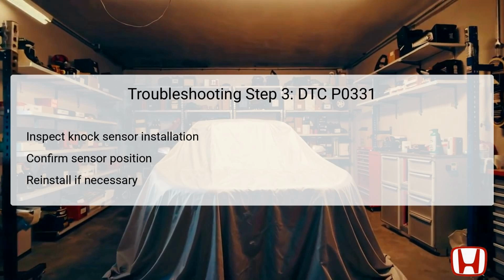In the final troubleshooting step, you will check the installation of knock sensor 2 on bank 2. It is imperative to ascertain that the sensor is correctly installed, as any discrepancies here could lead to erroneous signals being sent to the PCM. If the installation is confirmed to be correct, the next logical step is to replace knock sensor 2. Conversely, if it is not installed correctly, realigning and reinstalling the sensor properly is required. This step is crucial, as proper installation ensures that the sensor can accurately monitor engine vibrations, preventing future errors and ensuring the engine runs smoothly.